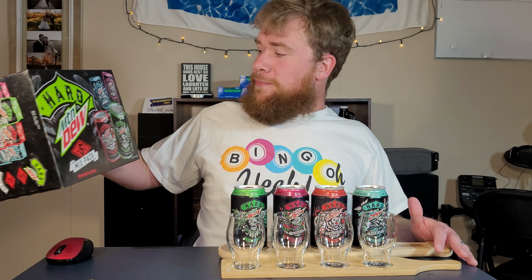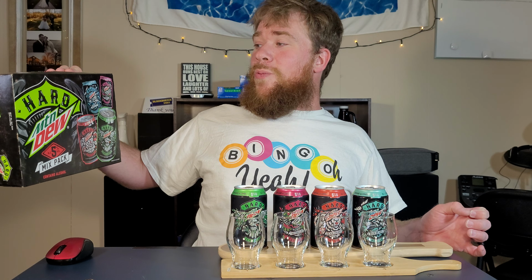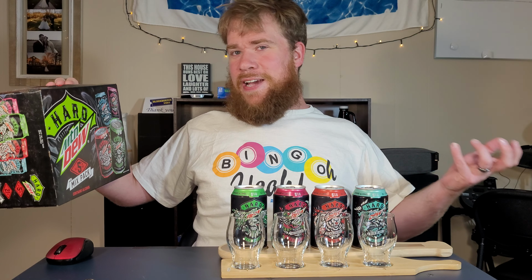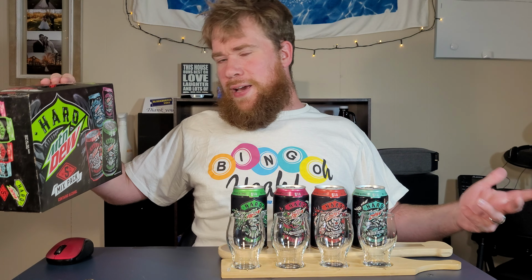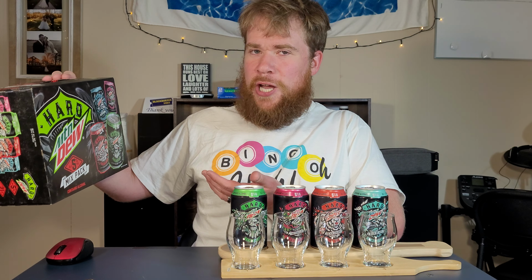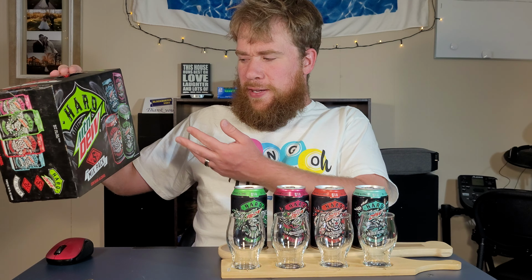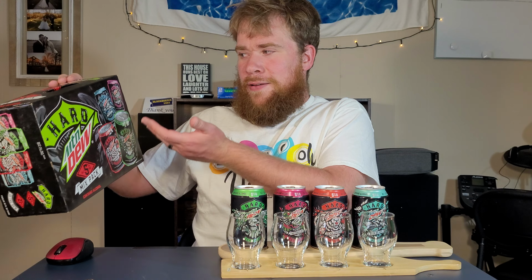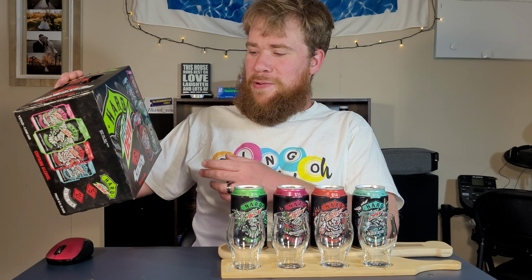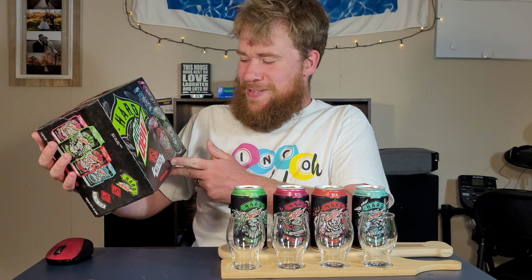The flavors are just Hard Mountain Dew, Black Cherry, Watermelon, and Baja Blast. Baja Blast is the interesting one because that is an actual flavor of Mountain Dew. They have a watermelon one called Major Melon. I don't know why they didn't just call it that. And there's a cherry one, not necessarily black cherry, but Code Red is their cherry. I don't know why they didn't name that Code Red, that Major Melon, and that Baja Blast. But that is, of course, besides the point. That's just a little nerdy Dew question that I have here.